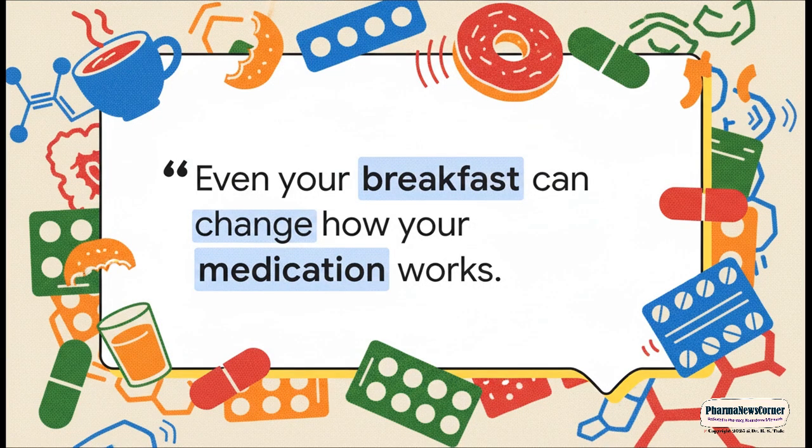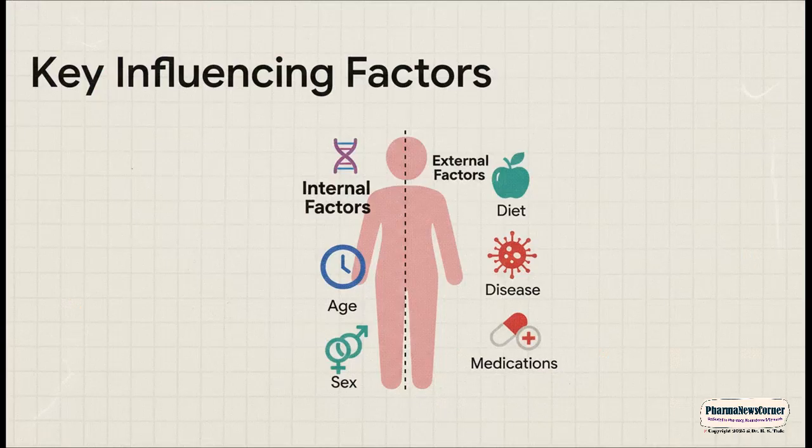It's absolutely true. This whole system is so finely tuned that something as simple as what you ate this morning can have a real impact on how a drug works in your body. It's just a powerful reminder that our internal chemistry is incredibly unique. And the factors at play are all over the map. You've got internal things we can't really control, like our genetics, our age, and our sex. And then you have all these external factors, right? Like our diet, any diseases we might have, and even other medications we're taking can interfere with the whole process.